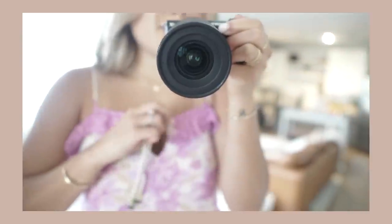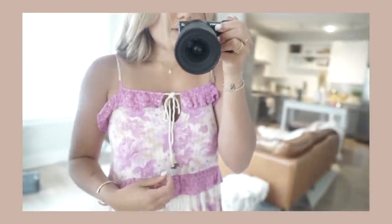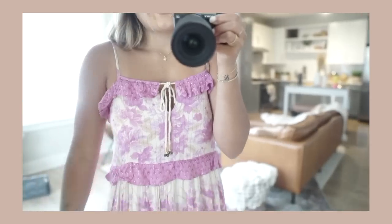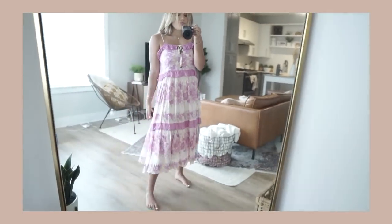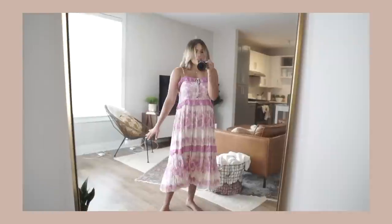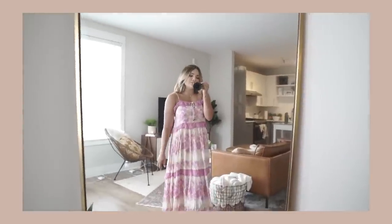Got a little twisted when I was trying it on. Okay, so then also this tie with these little things on the bottom is actually really, really cute. And then it's just so flowy and pretty and cute. And I just love this. This would be actually so cute for date night.